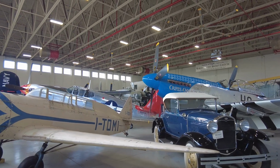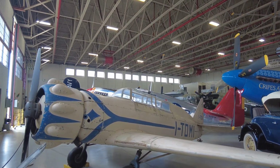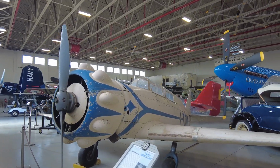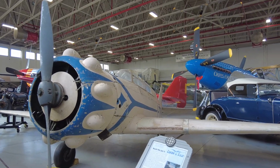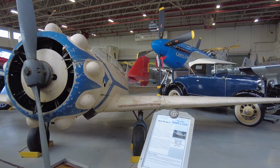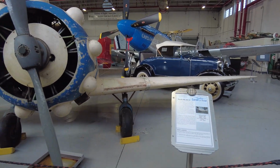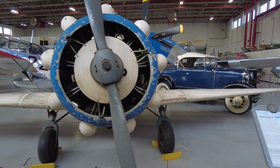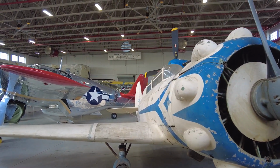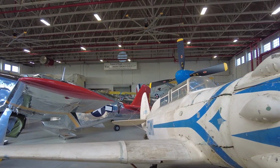This right over here, pretty fascinating car here, or airplane I should say. This is a Nardi FN 305D. Pretty interesting looking airplane. I just love how many planes they got stuck in here. This is really cool.